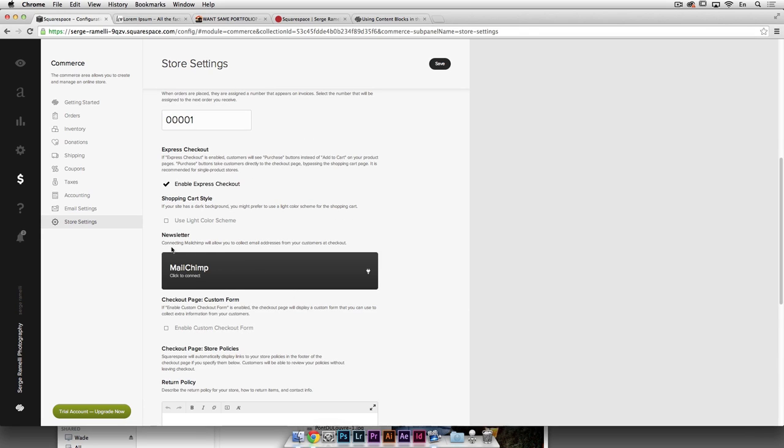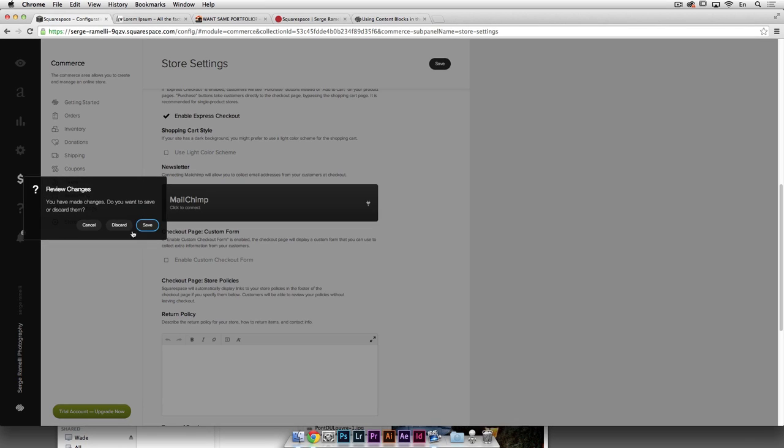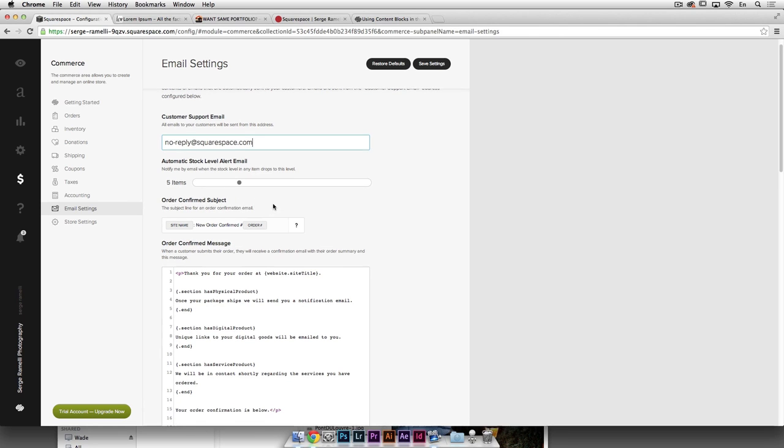Oh, newsletter. Now, if you have like a MailChimp account, you can just click here to connect so that whenever people fill in the newsletter that you've seen on the side of the blog, it's gonna fill in your MailChimp, okay? And email settings. So I'm gonna save this, email settings. Customer email support, so you can put in your email where you want customers to write when somebody says something, it's gonna write to that email, and voila.